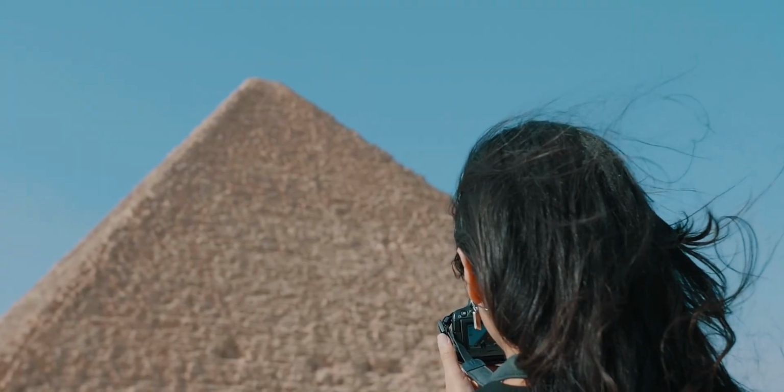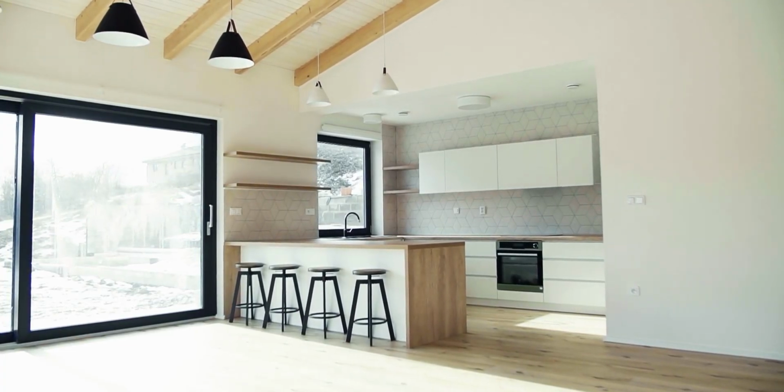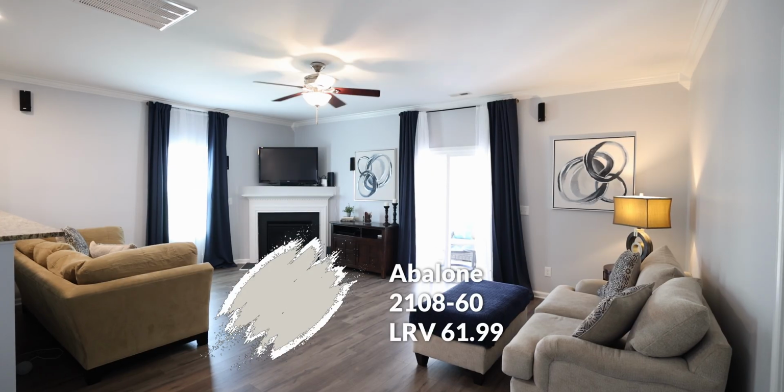So let's start at the top of the pyramid, the main color, the default choice. If you had one color to paint your entire house with in this palette, the main color would be the one. And in this case, it's Abalone by Benjamin Moore.